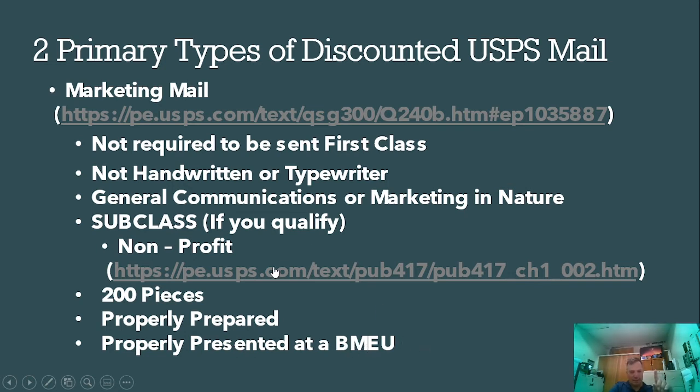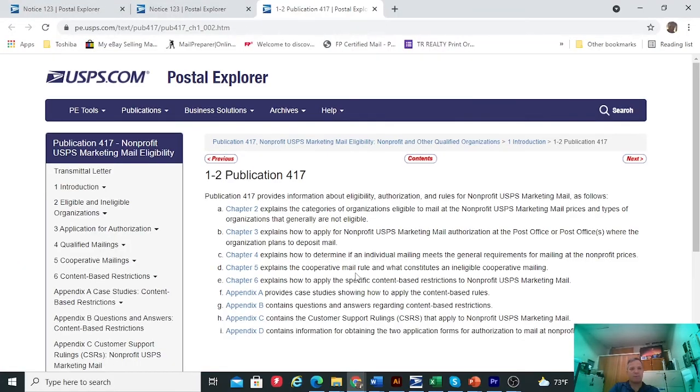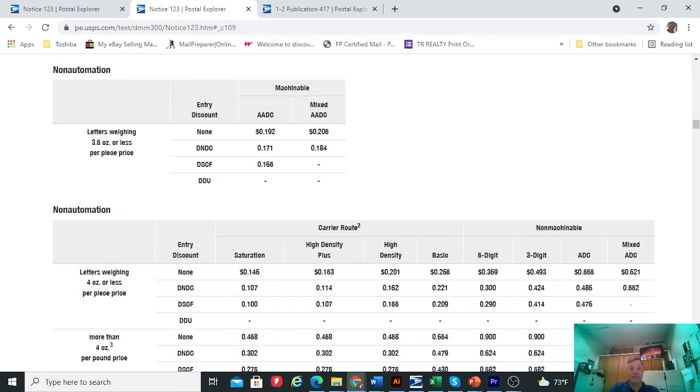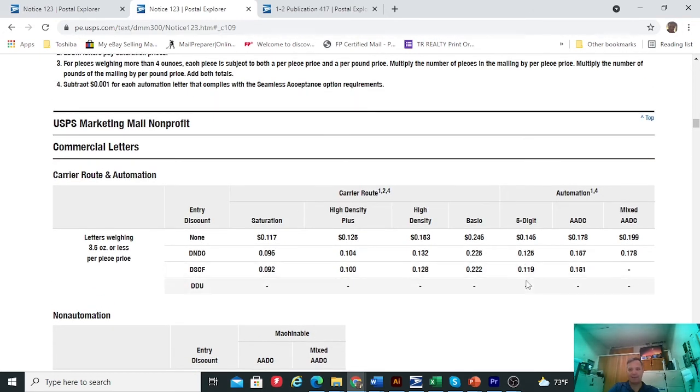Now, one thing I want to cover that's right up here in the middle is a subclass if you qualify as nonprofit. If you follow this link and go to Pub 417, it explains what it takes to become a nonprofit mailer. Those rates are significantly less. Take a look at this. If I qualify as a nonprofit, my mail rates will drop significantly. Look at this, 11.9 cents, 19.9 cents. I can get incredibly low rates if I qualify as a nonprofit.